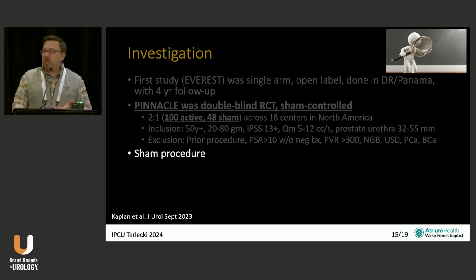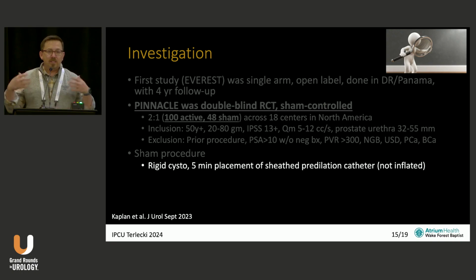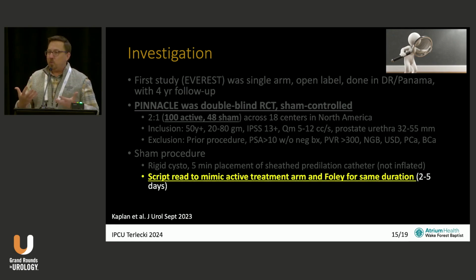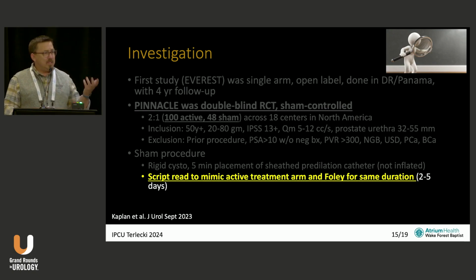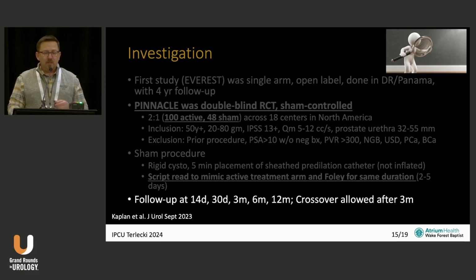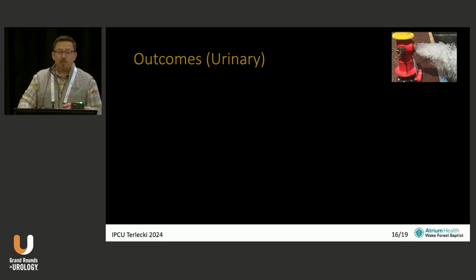But the sham procedure was a little bit unique, and I think it sheds light on future research. So they still put in the rigid scope. They still put in the pre-dilation catheter. They just didn't take the sheath off and they didn't inflate it. And they actually had a script read, even if the patient was anesthetized, to mimic active treatment. And the Foley was left for the same duration. And as Brian mentioned, 100% of those patients thought they had active treatment. And these are the follow-up dates, and crossover was allowed at 3 months.